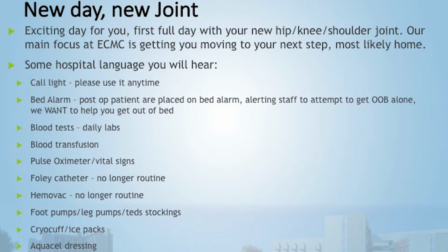Blood tests, your daily labs. We're going to draw labs on you every day while you're here in the morning. We want to make sure that all your levels stay within normal limits. Again, blood loss can happen during surgery, and every so often someone needs a blood transfusion. It doesn't happen that often, but if your iron levels or hemoglobin dip too low, we would send a sample of your blood down to our blood bank. It's run through hundreds of tests for compatibility. A unit is sent up to the floor, and the nurse taking care of you that day administers the blood to you via your IV.